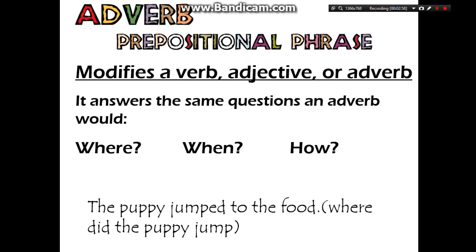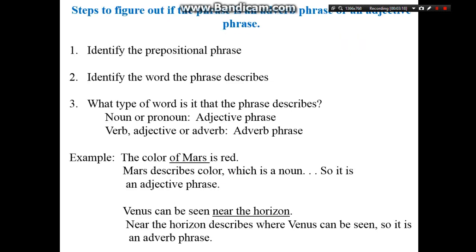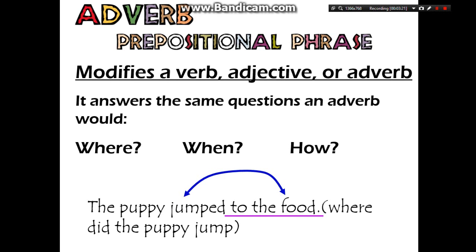The puppy jumped to the food. Where did the puppy jump? To the food modifies jumped, which answers where. Jumped is also a verb, therefore to the food is an adverb prepositional phrase. Now, I love steps. Oh, whoops, I should make sure you have that written down. Pause it and then go on.